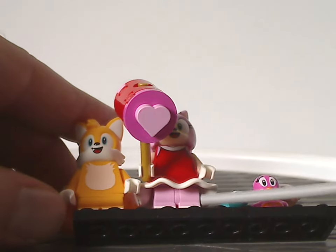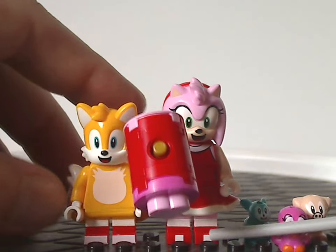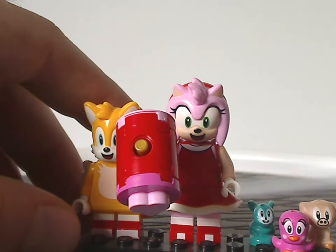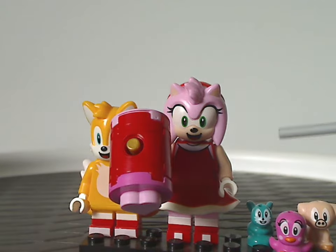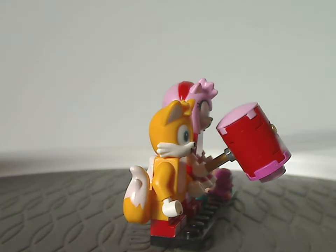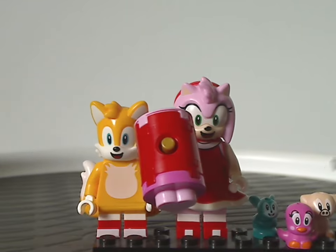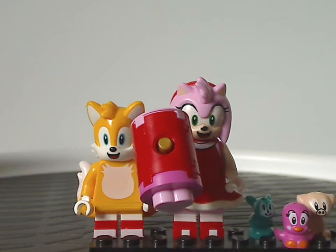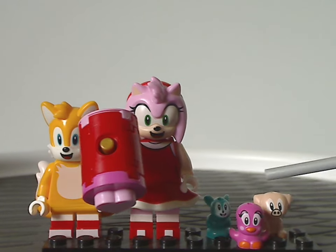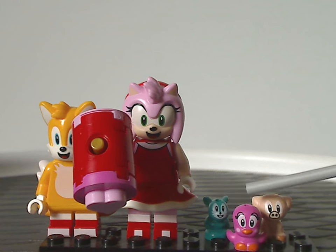And she is using the mid legs, kind of suiting her to be a little bit shorter than Sonic, of course. And as you can see, she is holding this large brick-built hammer, kind of fitting to her, but yeah. And also, you get some of the mini critters that there are, being a Bunky, a Pink Flicky, and a Piggy, of course.